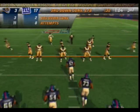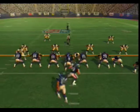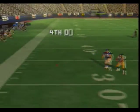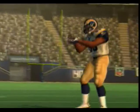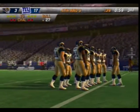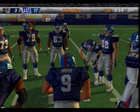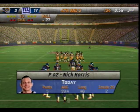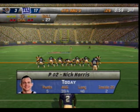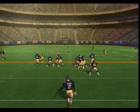And here's a look at each team's success on third down so far. The Rams with a 4-man front. Throwing. It's broken up. It was almost like the defenders were in the huddle on that series. They hit a roadblock with everything they tried. They're unable to pick up the first down, and here comes the punting unit again for the sixth time.